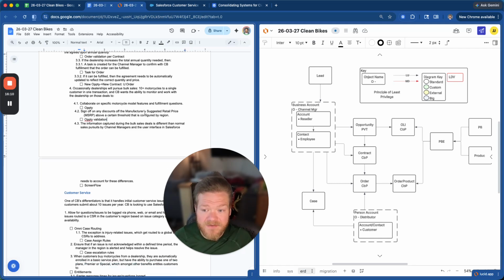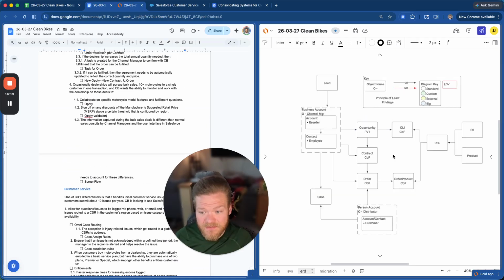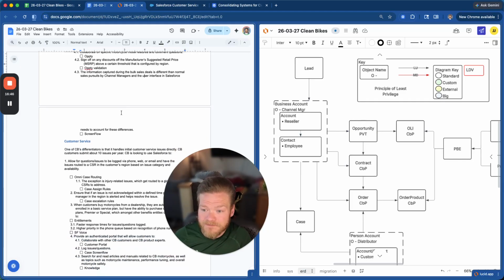There will be a sign-off on any discounts as well, based on opportunity validation, in case they are adding discounts to opportunity line items here. And then any different information that's captured during the bulk deal sales, they'll be different. So essentially, we'll have just a record type on the opportunity object that will then differentiate the bulk sales deals and then the salespeople with Clean Bikes and differentiate their opportunities that way. And then the UI will be updated or dynamic based on that record type as well via screen flow.